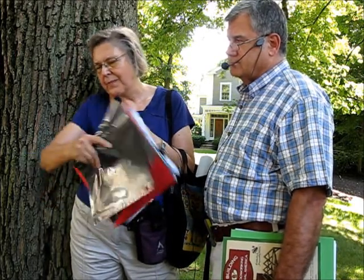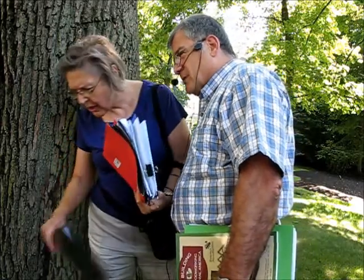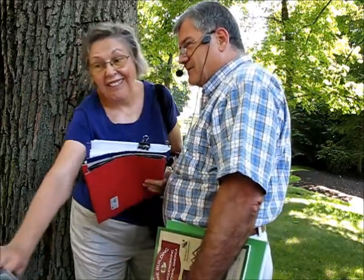The addition includes a dining area that is a hexagonal structure, and then there's a mudroom entrance in the back. One other thing is, this guy had 21 children, so I don't know where they all slept. Yeah. It is a big house.